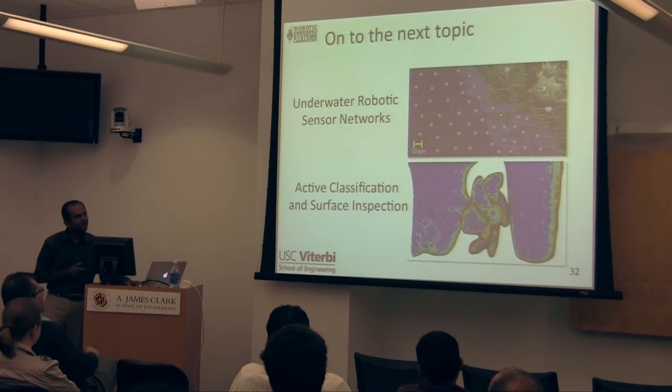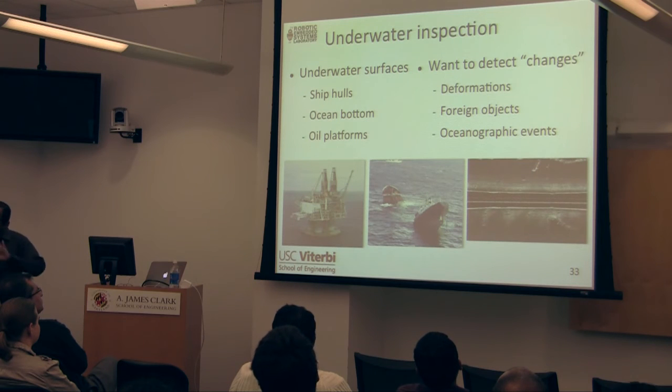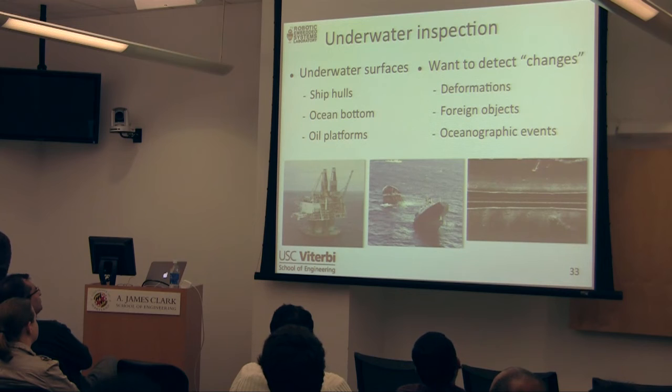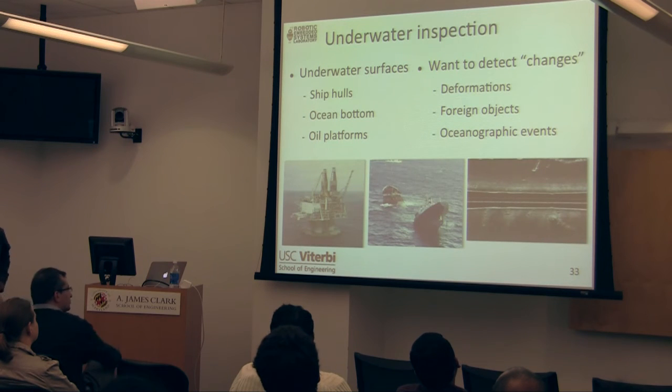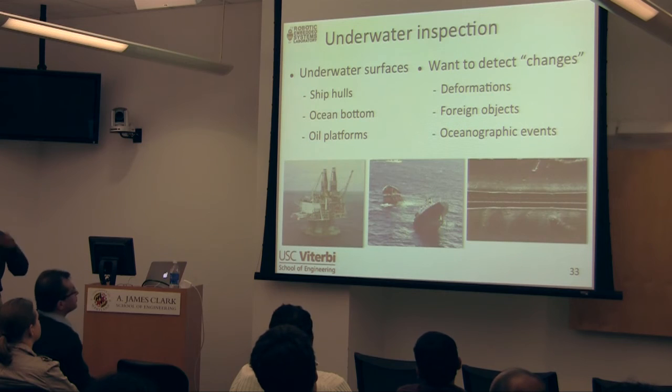So let me tell you a little bit about part 2, which is this classification and surface inspection stuff. I'll zip through it. Here the problem is different. So switch gears. This is an inspection problem, but I'll tell you why this is also a planning problem for me. What we want to do is look at underwater surfaces: ship hulls, ocean bottom, oil platforms, you name it. Some are part of the built environment, some are not.